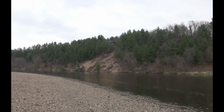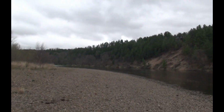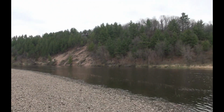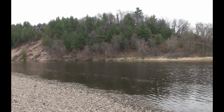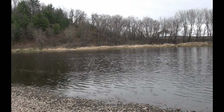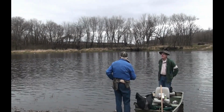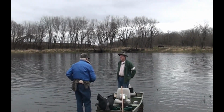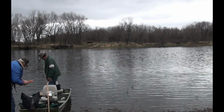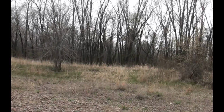All right, we made it across the river. I'm going to show you our view from on the island. As long as you keep trees on that bank, it should hold. I think the river wasn't flowing through the same channel for many years. Now here's a quick view of what it looks like inside the island.